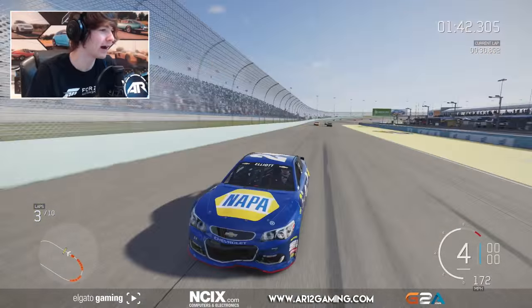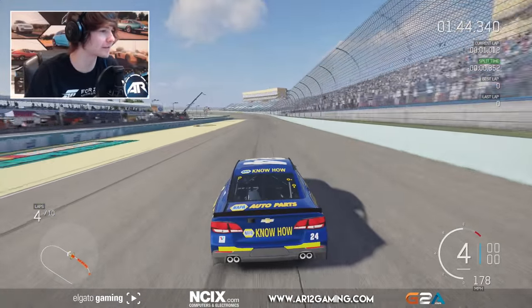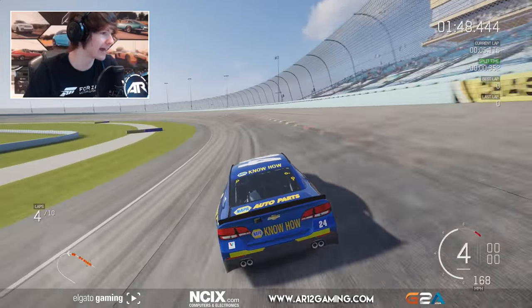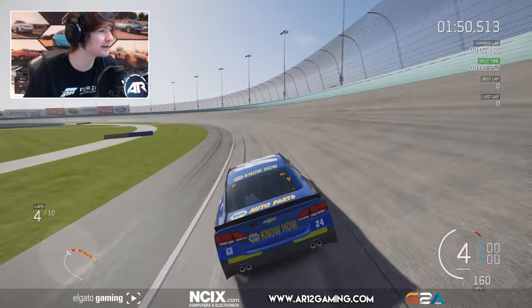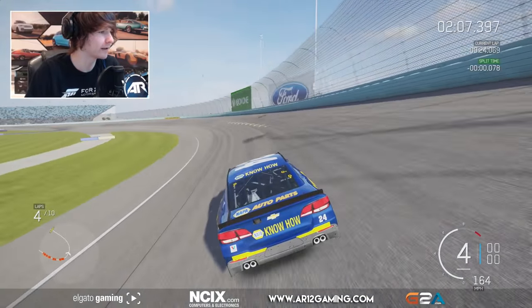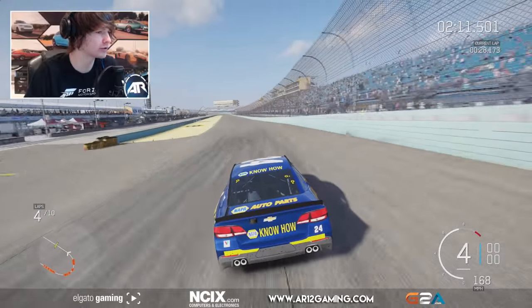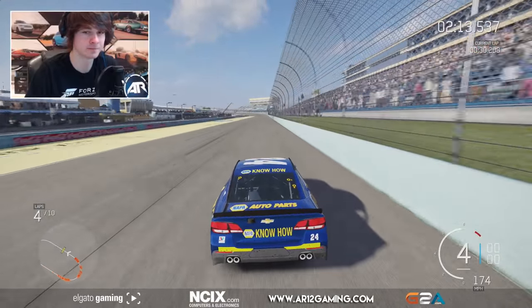You could totally drift this, though. I mean, the only issue with drifting something like this is that it's on race cars, so it wouldn't be ideal. But other than that, you could totally do it. I feel like my lines aren't very clean. I feel like you need to use a wheel, and you'd have such a big advantage. You could just take it so smooth.